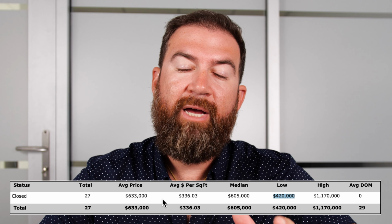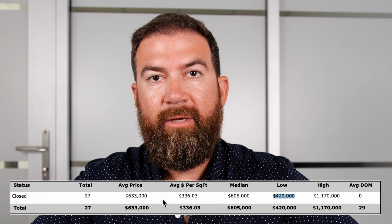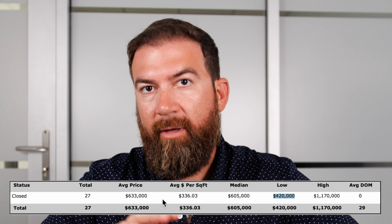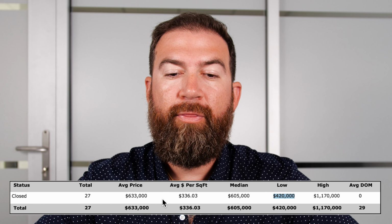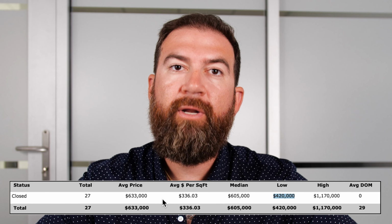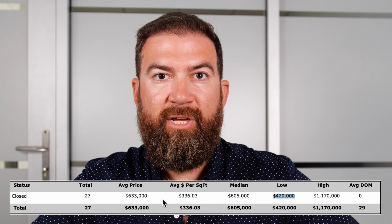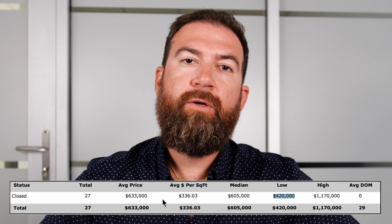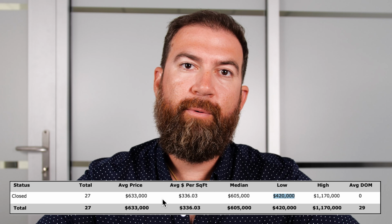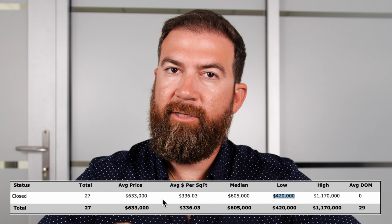To summarize, we had 27 properties sold, with an average price of $633,000. The average price per square foot is $336 here in Westchester today. The average days on market is 29. If you're not getting results quickly, you need to adjust your prices. You need to lower the price, otherwise you're going to be sitting on the market. Again, the market shifted. There's definitely more inventory.